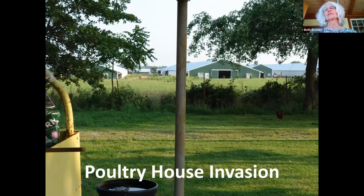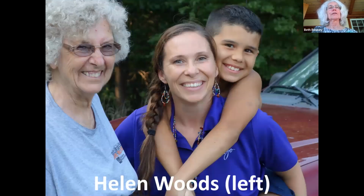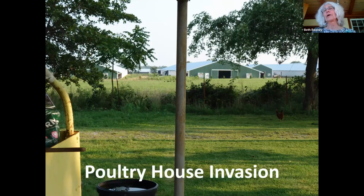The poultry house invasion is our current big problem. This is a view from someone's home, Helen Wood's home, as the industrial poultry houses went in right across from her yard. Here's Helen Wood to the left. She's a widow now. She's lived there all her life. She used to have this great pastoral view, and now this is her view. Of course, there are these mega fans that blow out the ammonia and feathers and dust. This is really impacting the people up there. And then they have clean outs, and they have water flowing down across her land and into some of the creeks. So it's a problem.